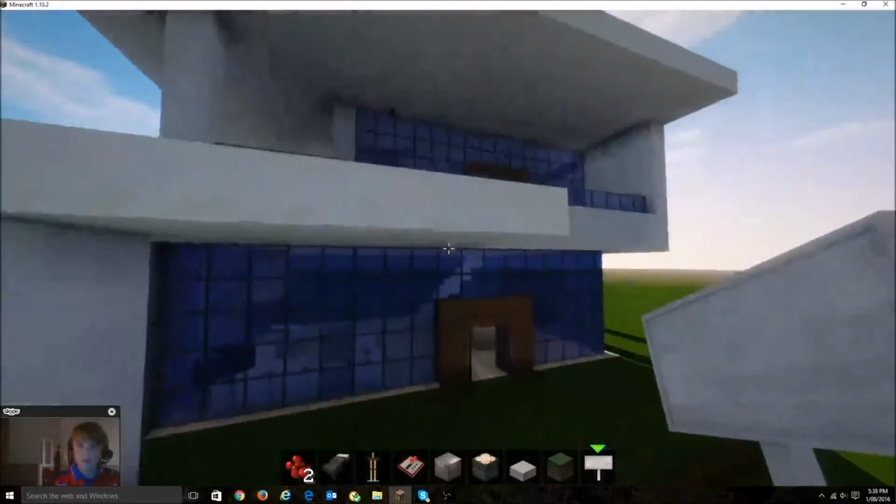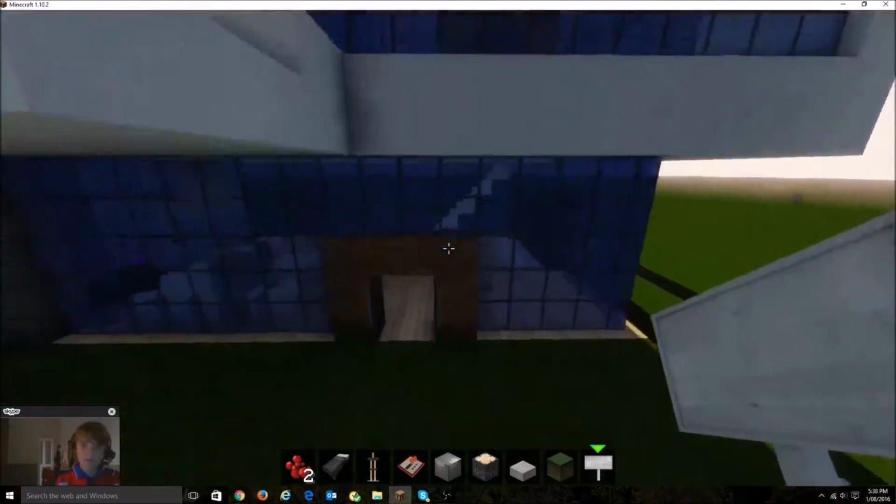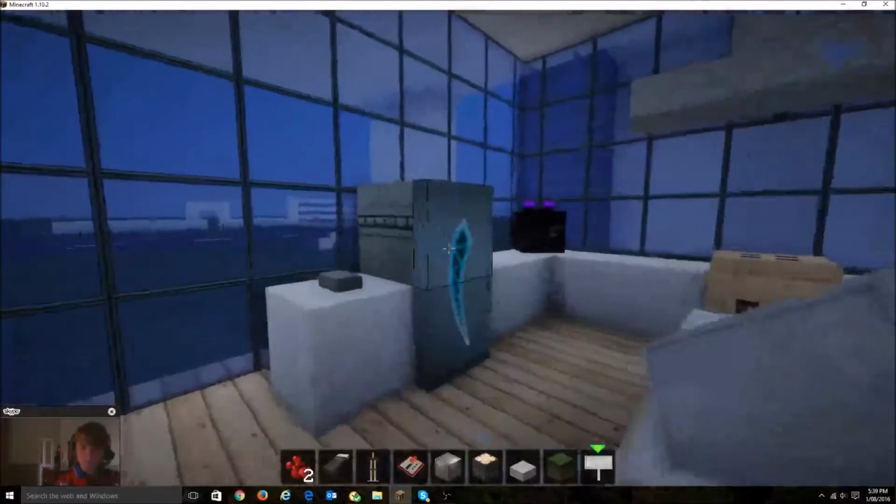It's a pretty good house. So we'll start from the front. It has a kind of modern look, and I really like it. The interior isn't 100% finished yet, but it's pretty much finished.